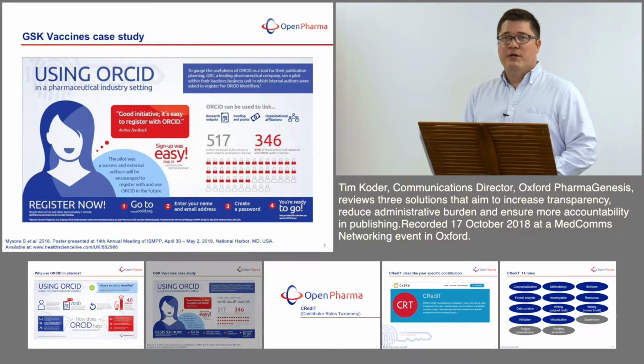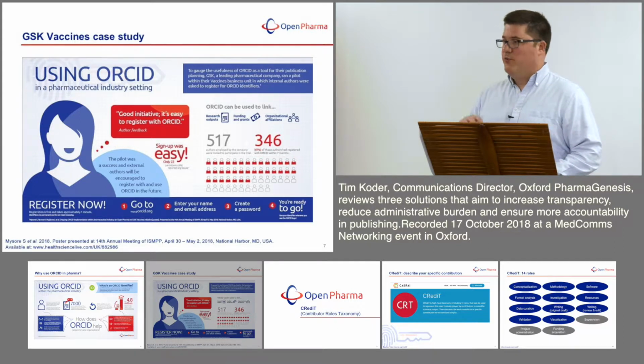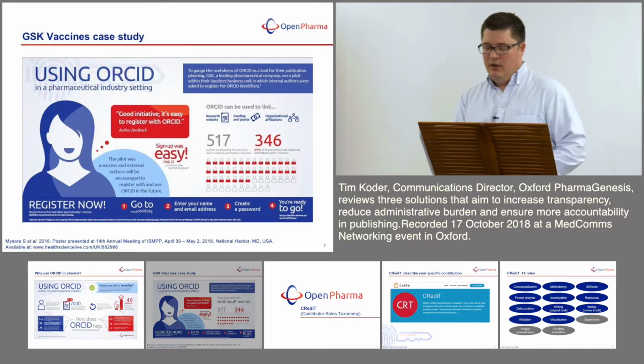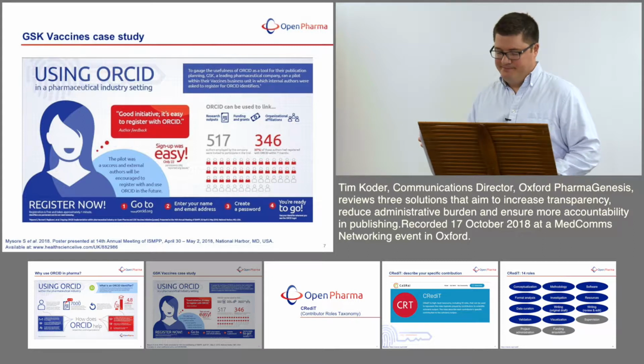517 authors employed by GSK Vaccines had been approached to participate. Of these, 346, that's 67%, had registered with ORCiD within the 6 months of this pilot study and this time point. The internal authors provided positive feedback about their experience, and only 22, that's 6%, reported any technical issues, and they were all easily resolved by Santosh and the team.